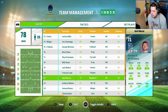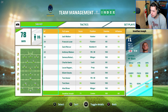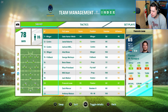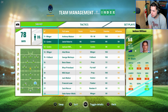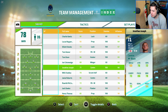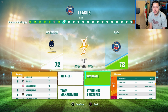And then let's get... where's Cook? Back in there as well. Get Jonathan Joseph. Actually, no, let's rest Joseph. Let's get Brew out there as well. I haven't seen a lot from Brew. And then let's put Watson on the wing for once as well. And can we rest Roberts up? Or we have to put Joseph in his place? I think we have to put Joseph in there. No, we've got Max Clark as well. So, a bit of a weaker back line, but still got some decent forwards there.